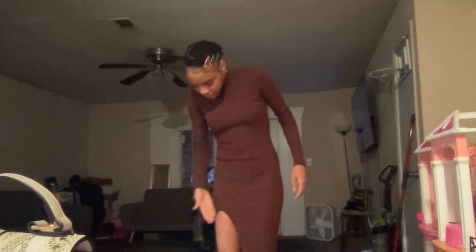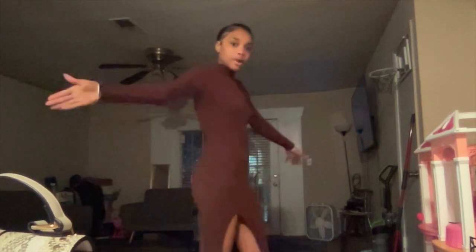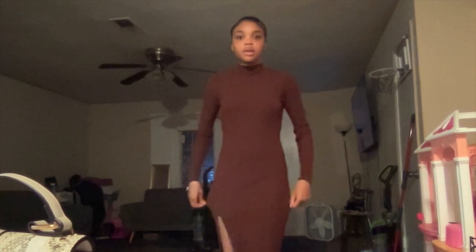The only thing is, when I bought the dress, I thought it was longer in length. The slit is literally right here. I'm tall, so if y'all are trying to see where I'm getting at, it's a real short slit. Oh, the slit's supposed to be on the side. It was all the way over here and stuff. But, yeah, the slit is cute, though. It's very much giving.